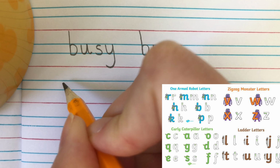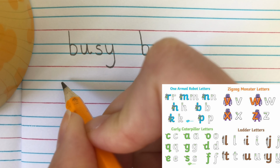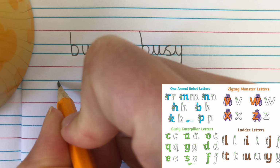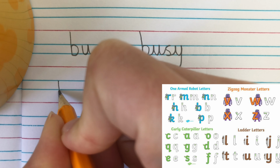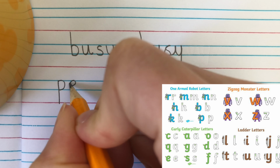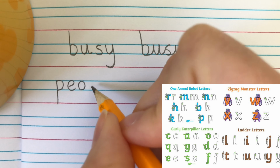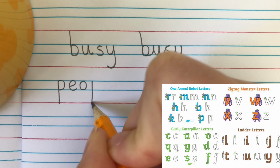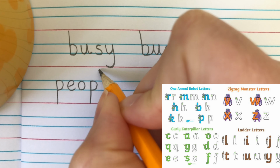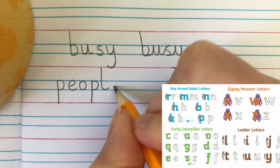So if we were doing a capital P, we'd start up here and go like that. But remember, a lowercase p, the descender needs to come down to this red line. And it's a one-armed robot, which means I am starting to go down and then I'm going back up. Then my E I can put between these blue lines. And my O as well. Another chance to practice a lowercase p. So down, up and around. Then I have got a ladder letter L I'm going to go up here for. And finally my E to finish off.